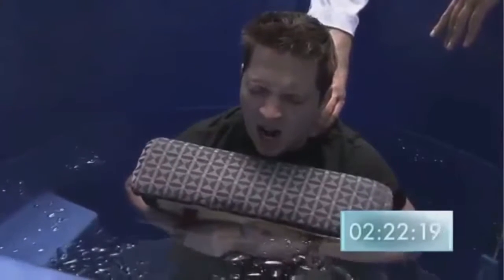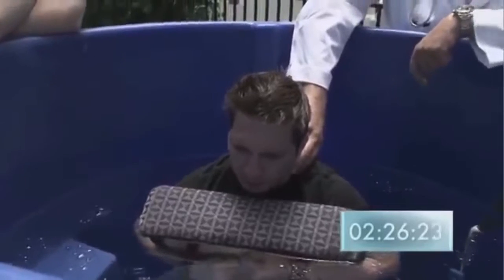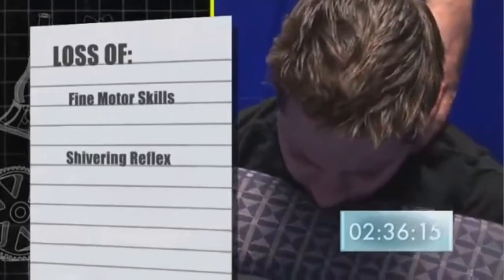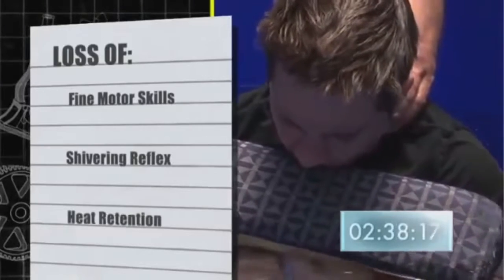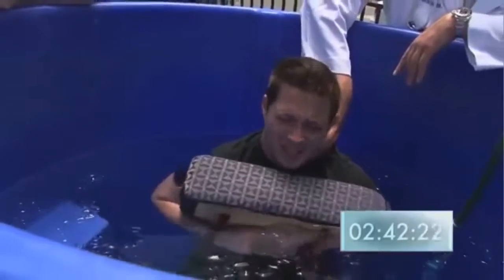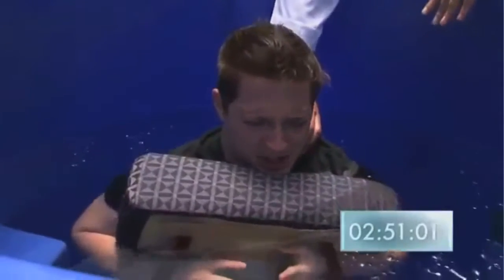In the field of medicine, this inability to think clearly is known as, quote, going Busey. Continued exposure to the frigid water will next lead to the loss of fine motor skills, followed by a loss of the shivering reflex and the body's ability to keep warm. My muscles are seizing. They start cramping and they can't perform almost any motor activities such as keeping themselves afloat. I can't feel my fingertips.